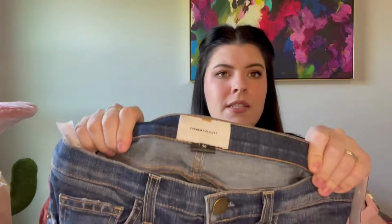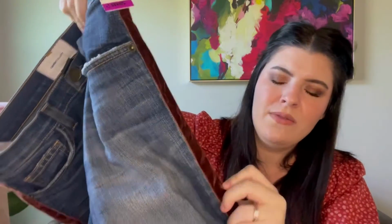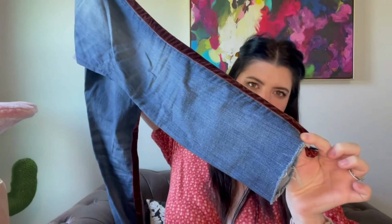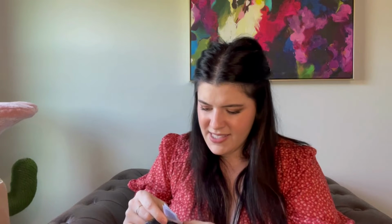Oh yeah, so this is a pair of Current Elliott jeans, size 28, and I picked these up because of the really sweet brown tuxedo stripe, and I think they're ankle length. And I looked up the style, the high waist stiletto townie with raw hem. And I think they retail for a lot, and I think they were decently reselling as well.